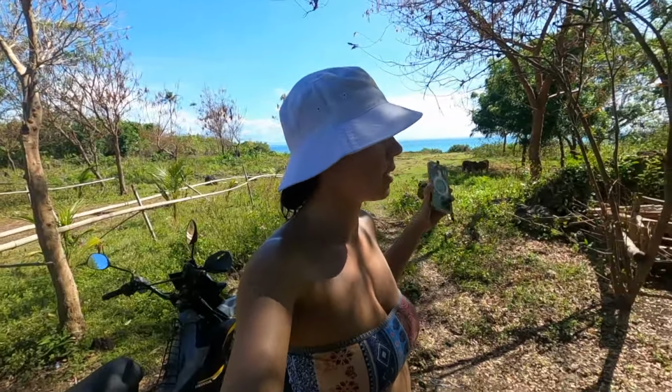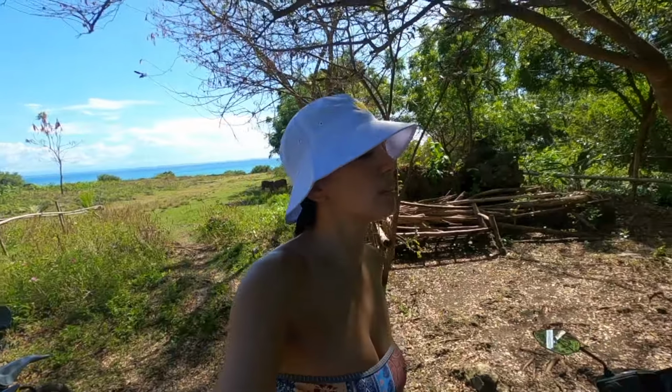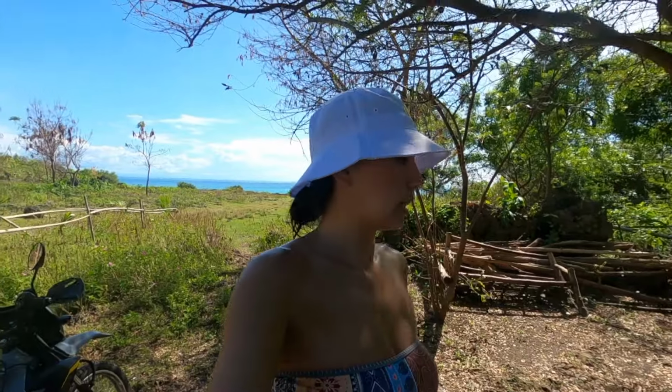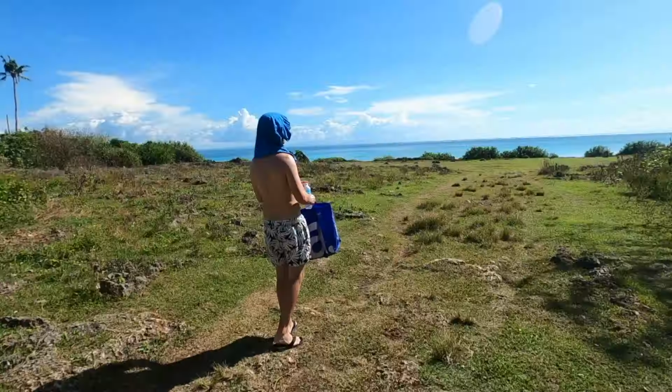Okay, so this is actually the campsite, so we're going to walk. Where are we going? I'm so confused. I don't know. Paradise. Paradise something. Maybe you guys just check out the view. It's going to be amazing. That's what we're here for, to enjoy the island life and to enjoy everything that Bantayan has to offer.